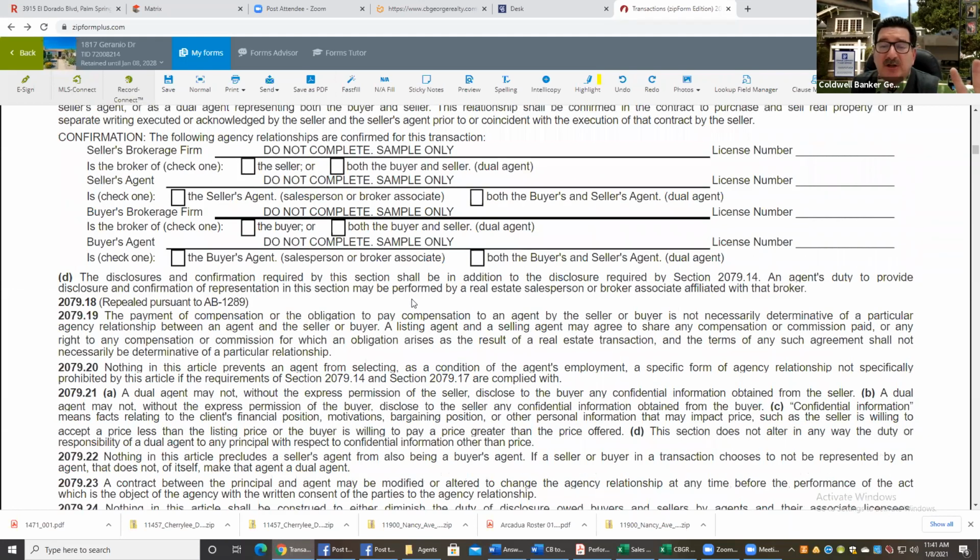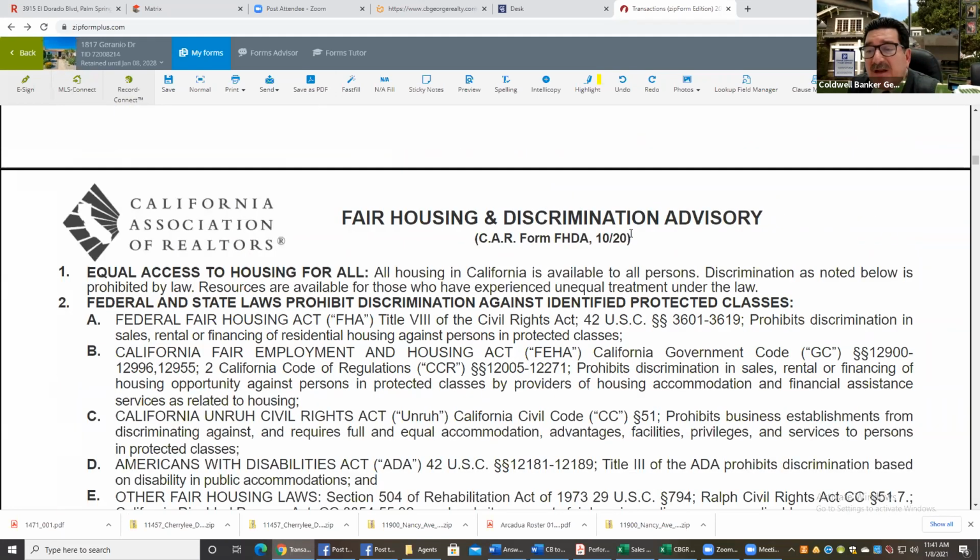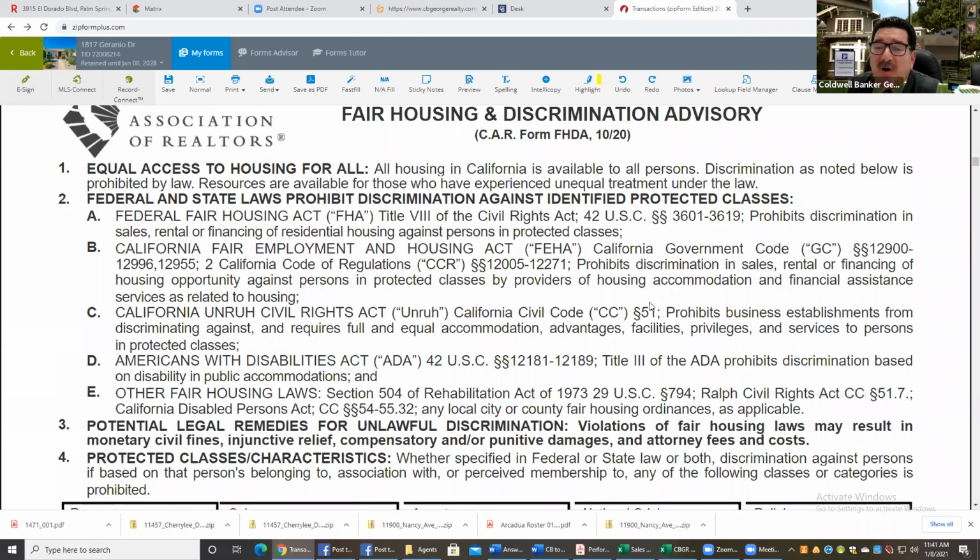The second document that we're going to do is the Fair Housing and Discrimination Advisory, okay? Exactly, this one is federal and California code. The United States code, this is federal, prohibits discrimination. And this is the California Fair Employment and Housing Act. So there is FHA law, and then there is FEHA law that we need to comply with, two laws. And then there's the California Civil Code and the Unruh Act, which prohibit discrimination. So there's a whole bunch of them. And then there is the Americans with Disabilities Act. This is also federal. If you violate this, you go to jail, to a federal penitentiary, okay? Don't take your job lightly.